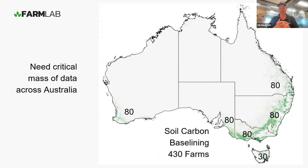In our work with GPSA and with other bodies all around Australia, we are baselining over 400 farms, 80 of which are going to be in South Australia. I think we've nearly got 40 cropping producers across SA now in the project. I will throw a URL up at the end of this, in case you are able to hopefully be one of the last people to get in, if you would like us to assist you to baseline your soils.